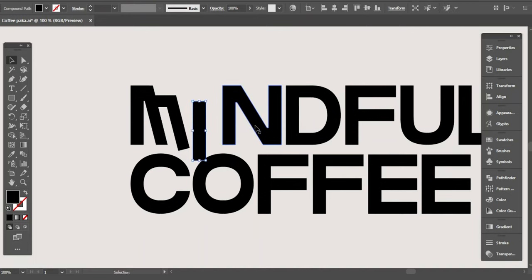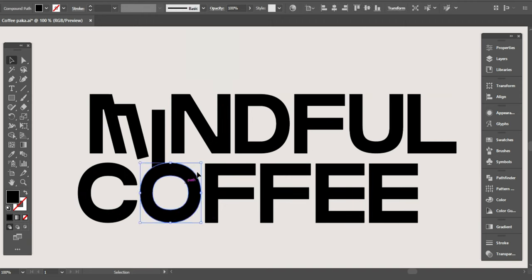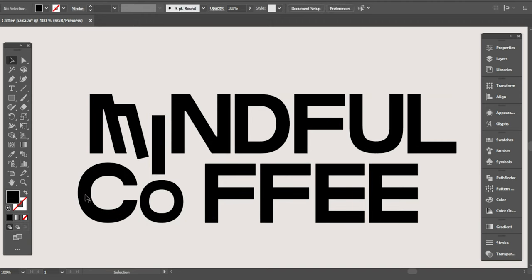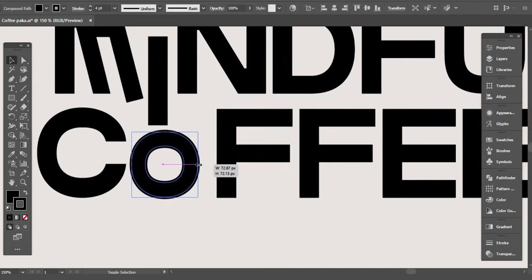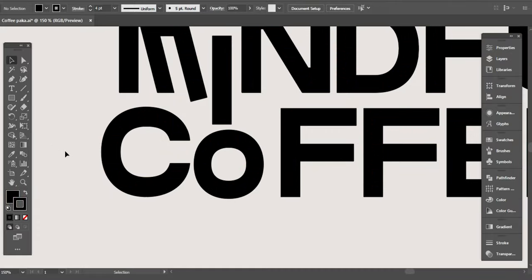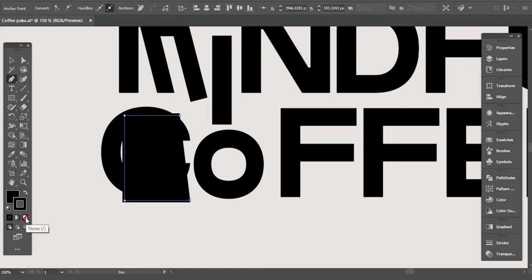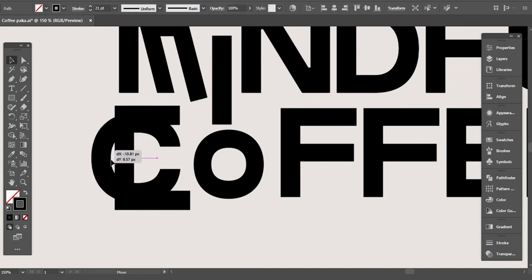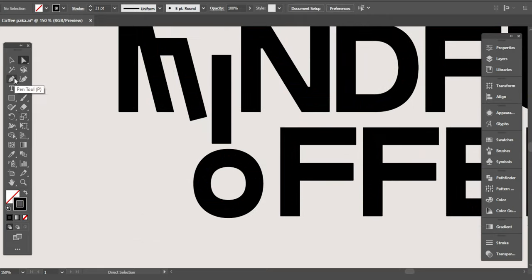I'm changing the font layout and shapes to create the feeling that we are having a break with a cup of coffee. This C doesn't work with the type I'm going with, so I'm designing a custom one with a pen tool.